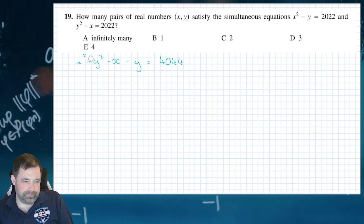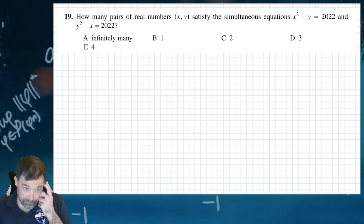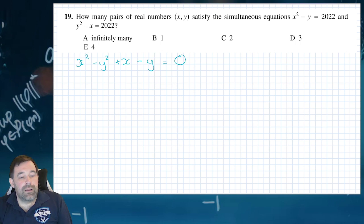That's not going to help us, because that only gives us one equation and it's not equal to zero. So what we can do instead is subtract them to start with. You're going to get x squared, take y squared, add x, take y is 0. And if we can factorize this, we can get some solutions. That's going to be x minus y, x plus y from completing the square.